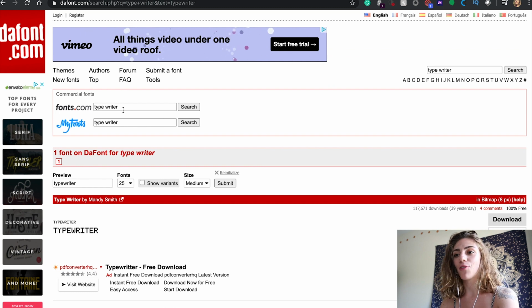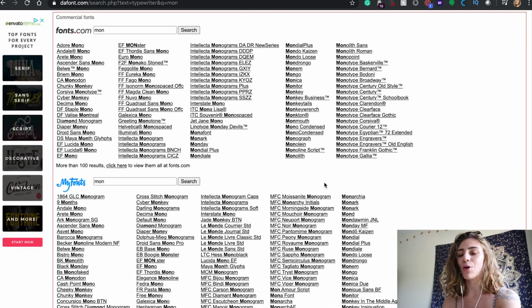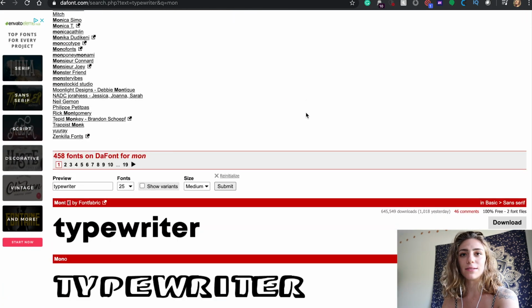If you know exactly which font that you want, you can just put in, like, I like Montserrat. So you can literally just go here and it'll tell you all the ones that they have. I usually go to this one, but there is like Font Monkey and stuff like that.